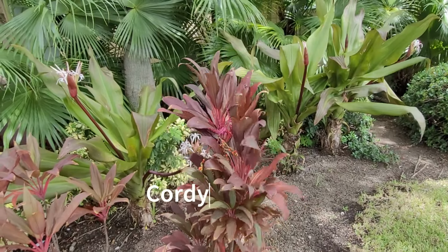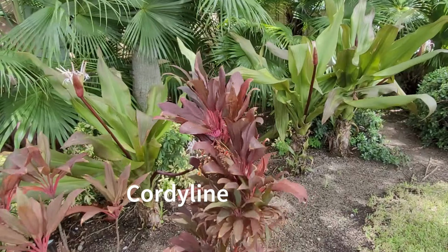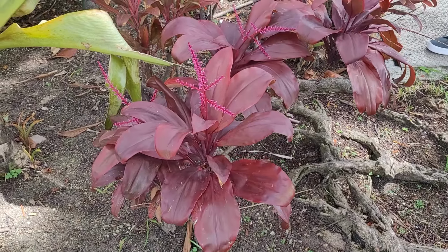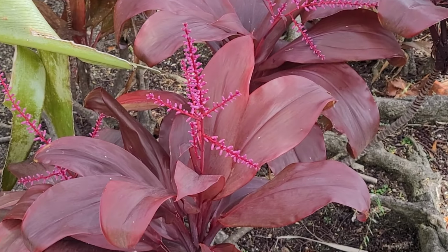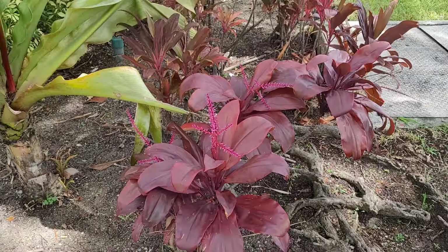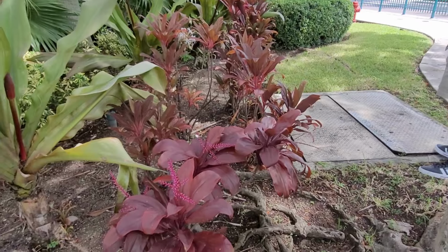In its natural environment right here, this is something that we saw in the Bahamas, I think 2 years ago. They're flourishing right here. They love it, and they're going to be there year after year after year. But of course, if you're growing this, you even see it has flowers and seeds forming right there, which I've never really seen over here because they don't get a chance to get to that point. But they're treated as annuals in hard freeze areas.